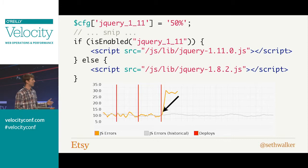And now we could do something like ramp up to 50% and see that the graph spikes. Again, we're not going to get 100% confidence that we're correlating this change to the effect. It looks right. The vertical bar, the graph shoots up, we use our eyeballs. We feel pretty good that we are the cause of this change.